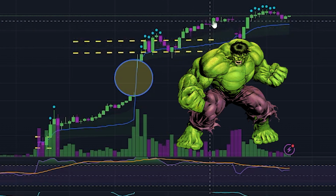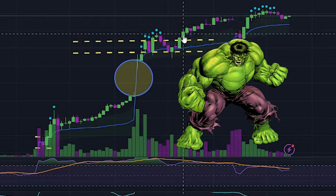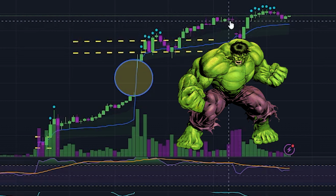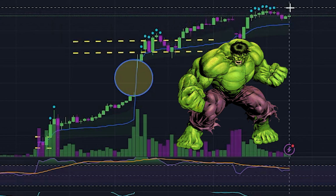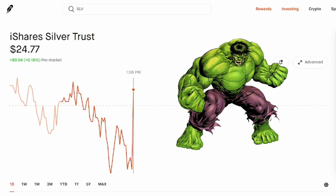It just ran. Came back down here, had a little bit of a dip. So I played it from here to here, made some good money, but if you stayed in it, it just kept running, and that was yesterday. And I still believe the ticker has a lot more room to go. All right, so keep an eye on silver, ticker symbol SLV.